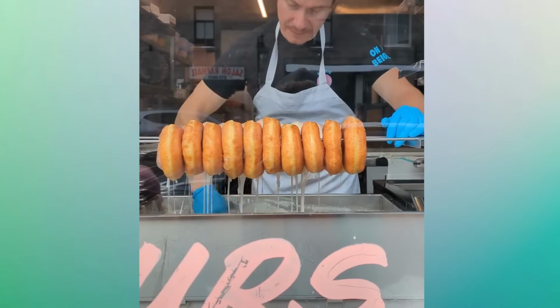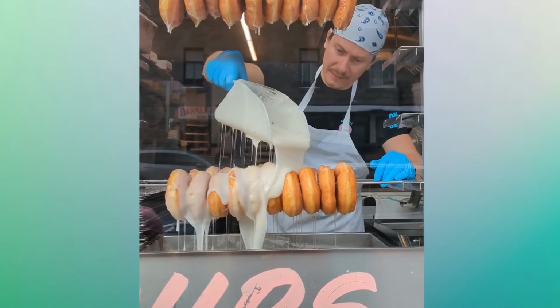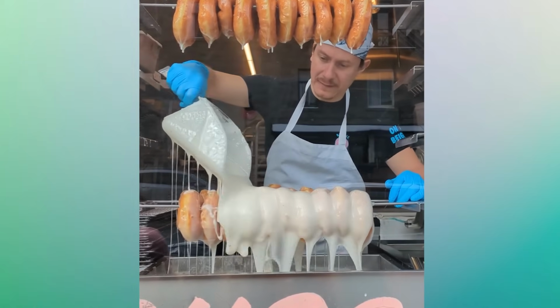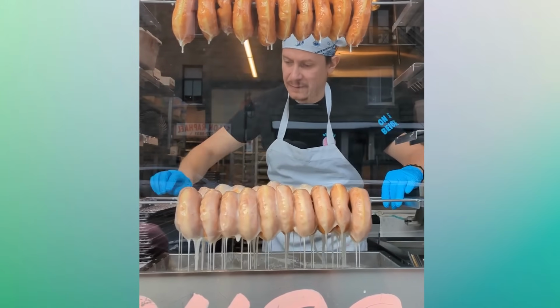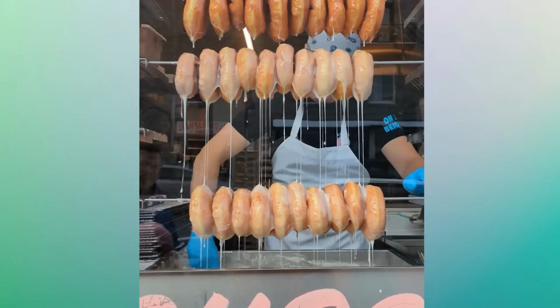Not just a donut, it's a true Montreal experience. With each heavenly bite, you'll taste the rich history and vibrant culture of this iconic Canadian city. Dating back to the early 20th century, Montreal's iconic donuts have been a staple in the city's culinary scene.